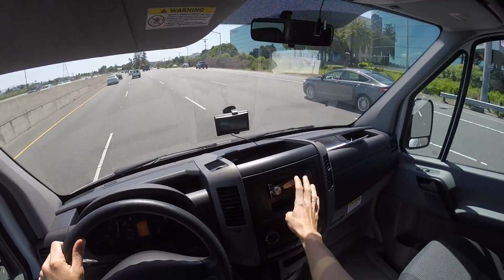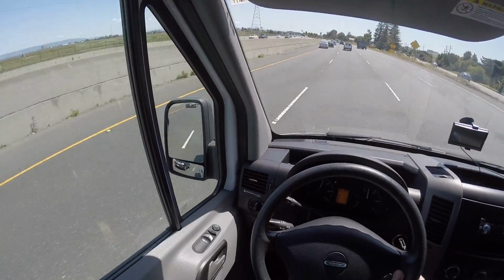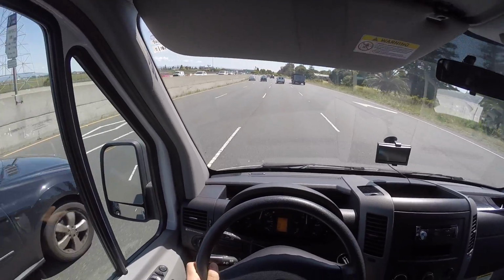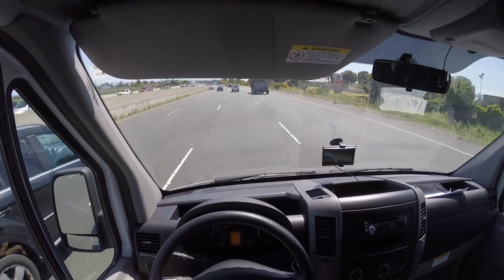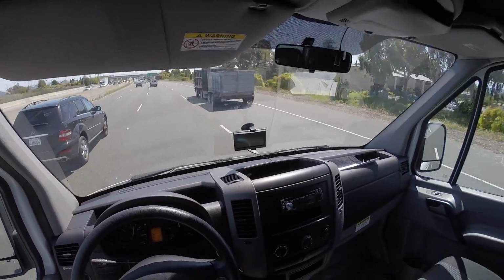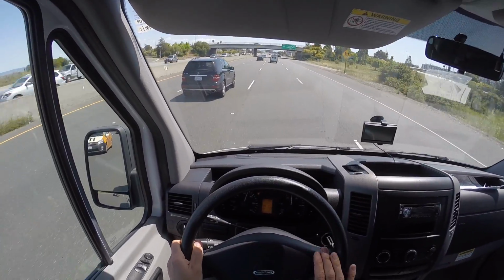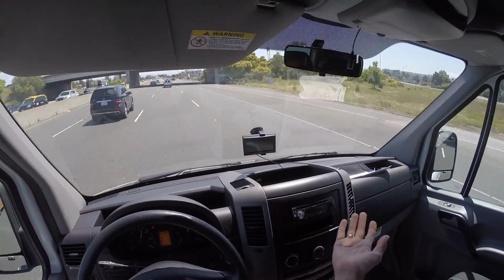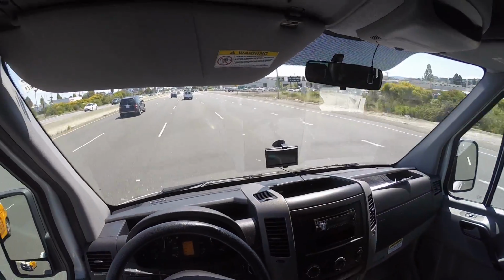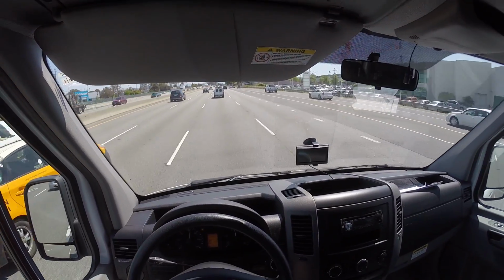What else? The stock stereo was garbage, absolute rubbish. The speakers in the doors couldn't have cost more than like a dime to make. I mean, the magnets, I've seen bigger PC speakers, so that got replaced pretty quick. There are no steering wheel controls here on this one, so integration was straightforward. This is a pretty flat panel. On the Transit, it's very sculpted, and I don't know what a dash kit for that looks like, but I'm imagining it's not much fun.